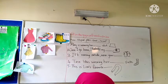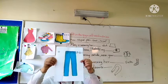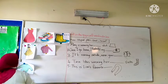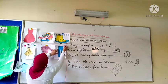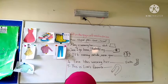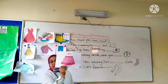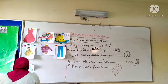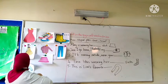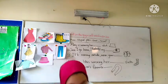Then we have pants. Very good. We have pants. Let's put it here. Again, girls and boys, they wear pants. It's okay for girls and for boys. And what's this? Skirt. What's this? Skirt. Of course, girls or ladies only wear skirts. The boys can't wear skirts. Okay, let's see the next.